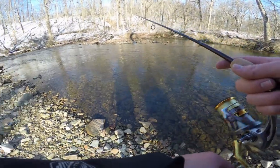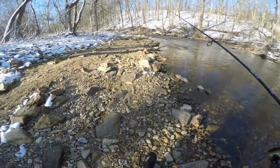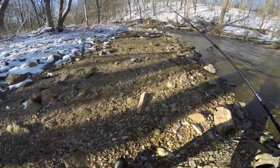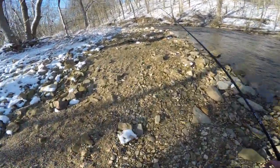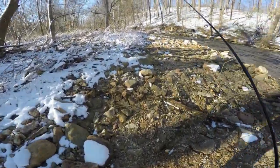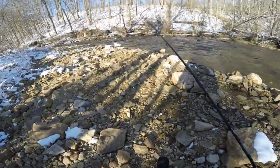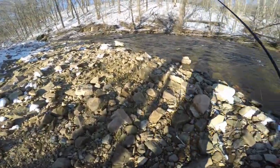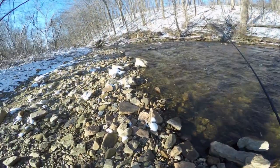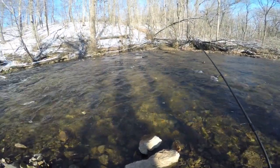Maybe that particular school is just overfished since it's right off the trail, or maybe the sudden drop in temperatures from Saturday into Sunday has stunned them a little bit, and now it's going to be going back up to almost 60 today. They may feel a little off because of that, but I don't know. I'm just going to keep on exploring, and hopefully I'll have some better luck. We'll see.